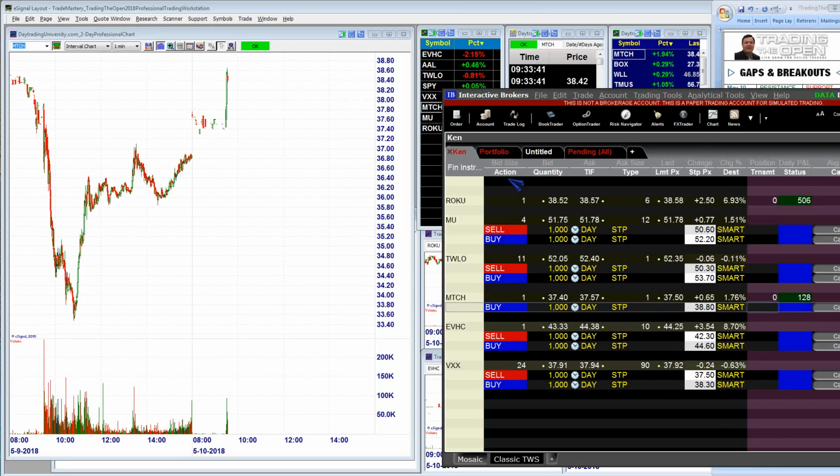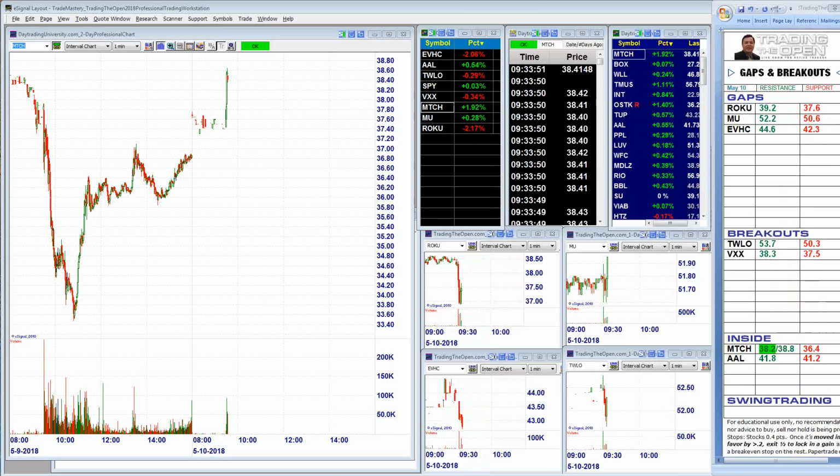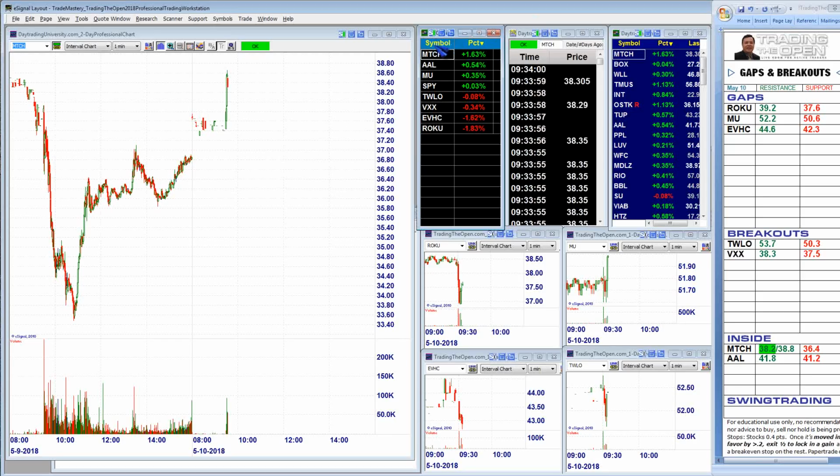So do you see how you do early profit taking on the open? That's a professional trader's approach. That's how you do this game. It's not scooting around trading cheap charts with thousands of shares and blowing up your trading account. Never day trade stocks under $10. That's for morons.